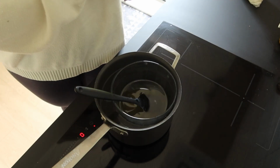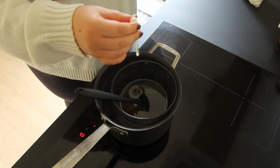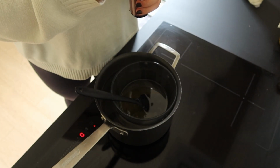Once that was all melted, it takes a little bit of time, I then added in my essential oil. So for half a bag of wax, so 500 grams, I did 50 drops of essential oil. And I'll be honest, it doesn't smell as strong as I would like it to.